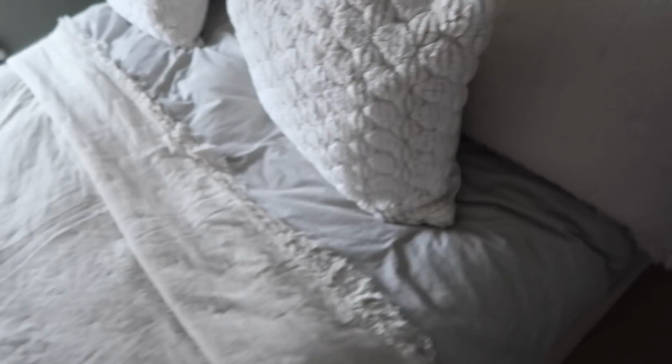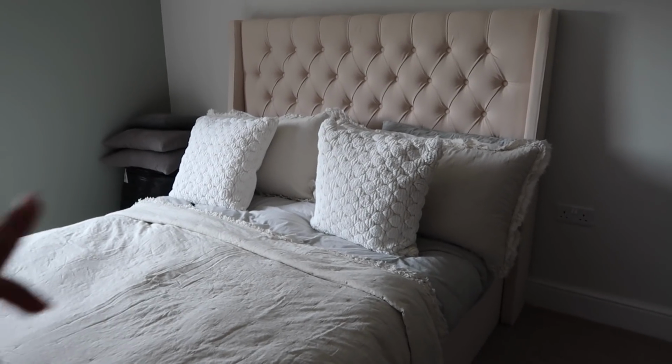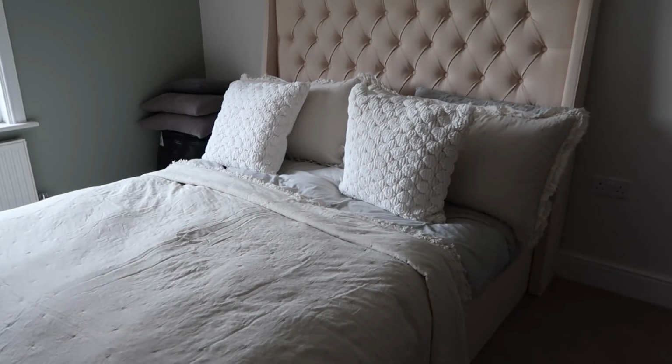But I actually decided to just go for the throw, and I feel like if we got the matching duvet set, that would just be a lot going on, a lot of frills and a lot of the same texture. So I did just go for the spread, and like I said, I'm going to get a white duvet set. So I thought I would just really quickly mention them. I have actually featured this little setting on my home Instagram, so a couple of you may have seen these already, but I really like it.